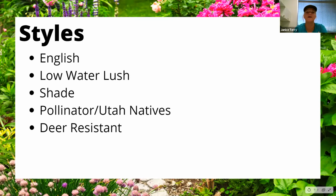Then we're going to talk about low water gardens that look very lush, and some plants that will do well in that situation. And there's going to be a lot of bleed over between these different lists, and we'll talk about that as we go along. Then we're going to talk about some good shade options for Utah. We get a lot of people asking questions about what plants do well in the shade, and we're going to show you some.